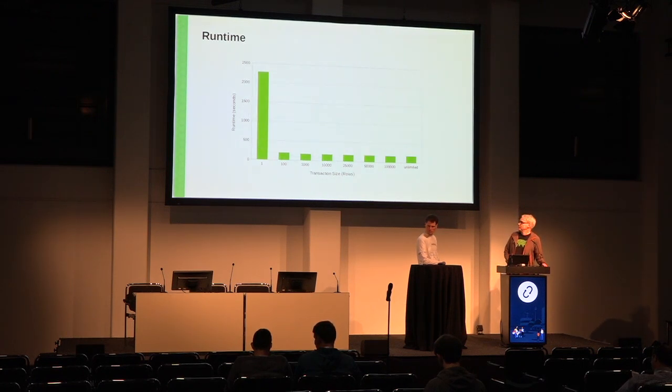This one compares the runtimes for the different transaction sizes, and you see that if you do a single commit per row, it really is amazingly slow. It takes about half an hour for that slightly big database. For the others, it's almost the same runtime. The unlimited one is slightly slower than chunk sizes of 10,000 or 100,000, but it's all in the same ballpark, I'd say.